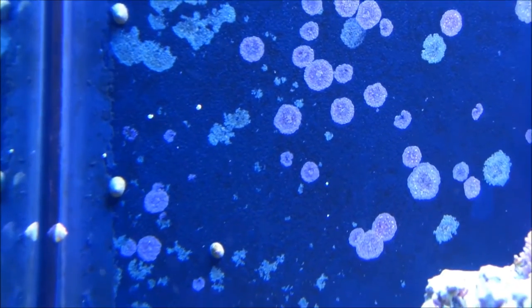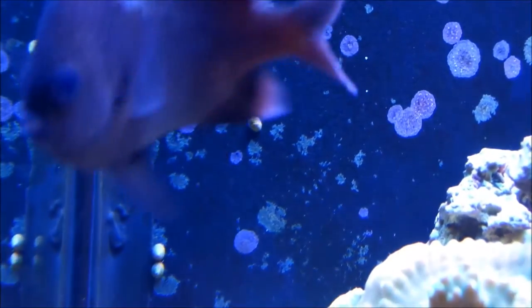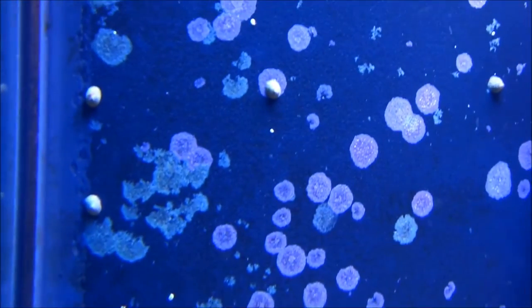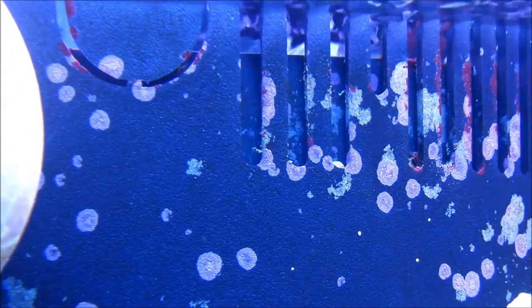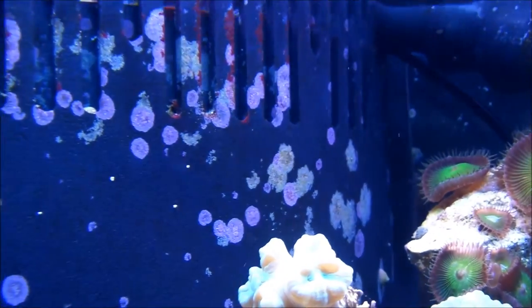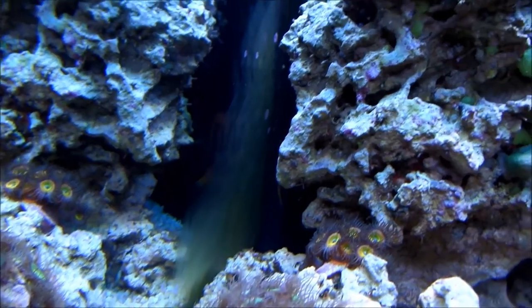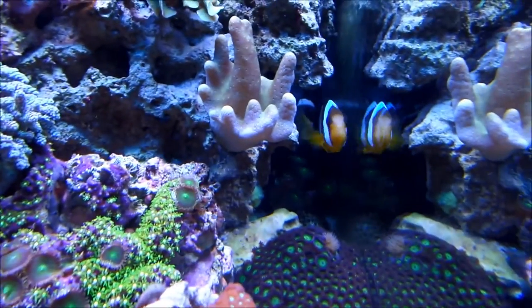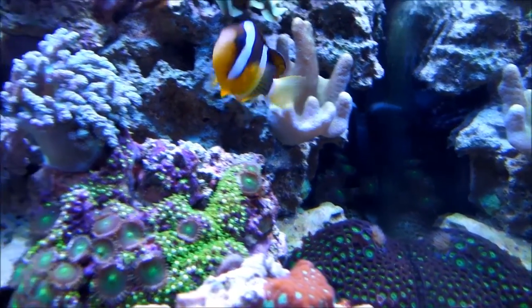I discovered from last update to this update that I'm actually getting more coralline algae, and it's purple and green. And I'm getting some red on the overflow up there too. So, could it be good? Could it be bad? I don't know. I kind of like coralline algae, but I kind of don't. To me, it consumes more calcium that I should be providing for the rest of my corals.